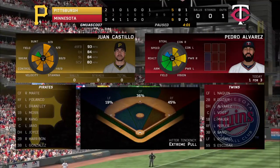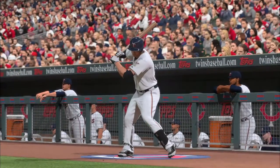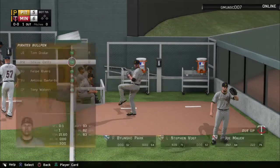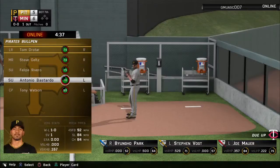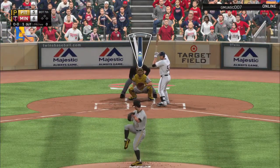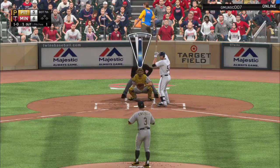So a call to the bullpen now, and they'll make a move for the left-hander here. Number 52 will move into the on-deck circle now to try to get something started. And some action now in the Pirates bullpen. They've got a lefty and a right-hander up to throw. And this one's not close. It's in the dirt for ball 1. 1 out, nobody on.